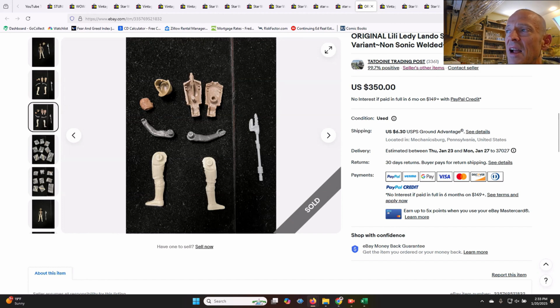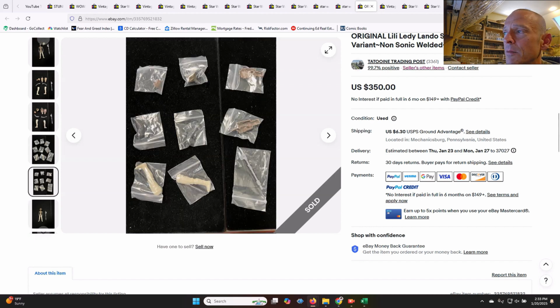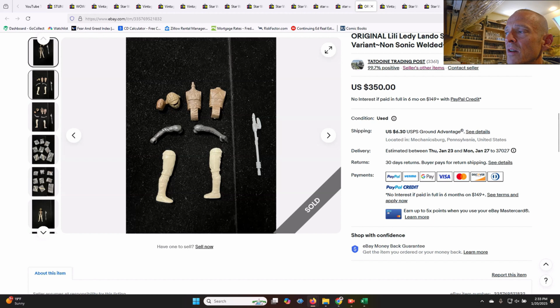Now, I sent mine in, and mine's sonically welded, as I said. I got it graded. It came back with a CAS 90, but that's a very cool overstock item, and very desirable. Really, any unpainted overstock from the Lili Ledy factory, whether sonically welded or not, has really gone up in value a lot. And I say that, but that's about what I paid for mine, about $300 maybe 4 or 5 years ago. But this one was non-sonically welded.